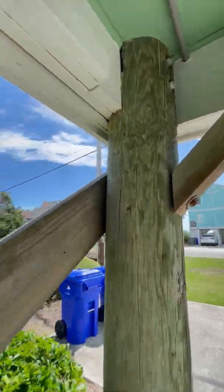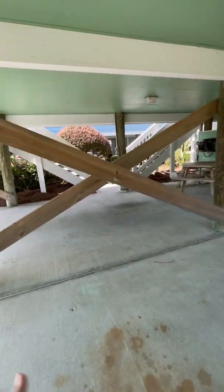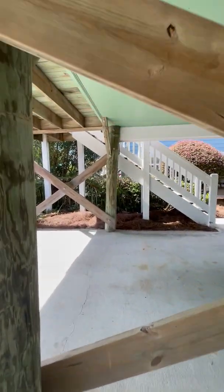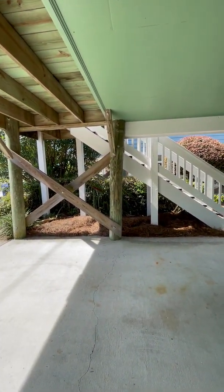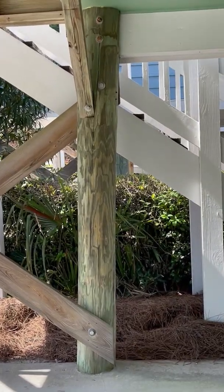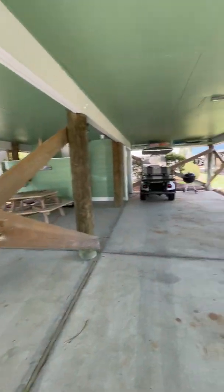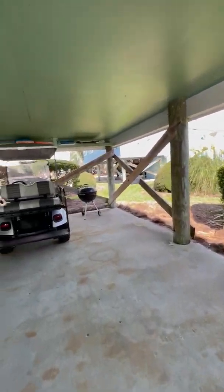I don't see it on really any other ones. These ones here in the middle look relatively new, so they might have just done that for extra support. This one over here, if you notice that one, it's kind of leaning a little bit. Maybe that's what they intended. I don't know. Well, all the rest of these look really good.